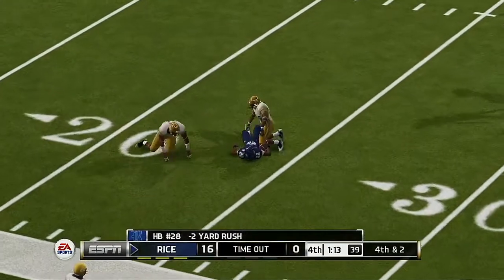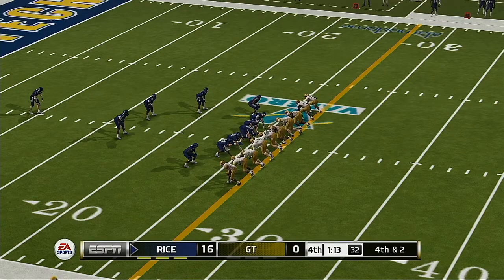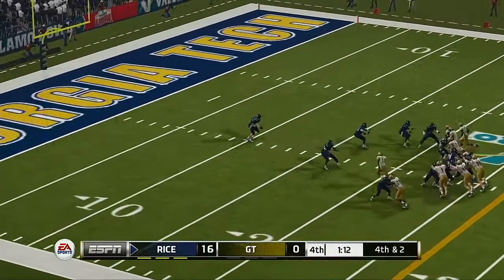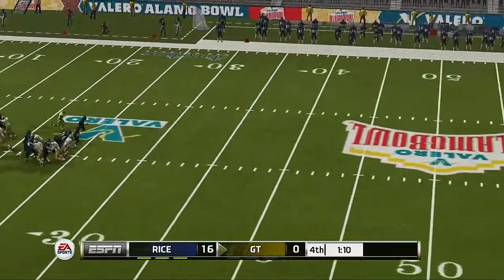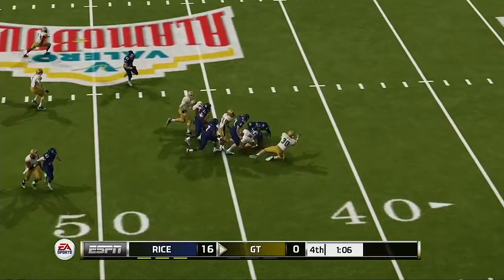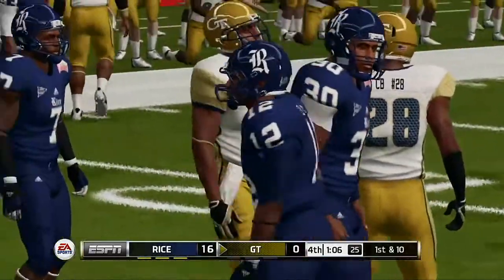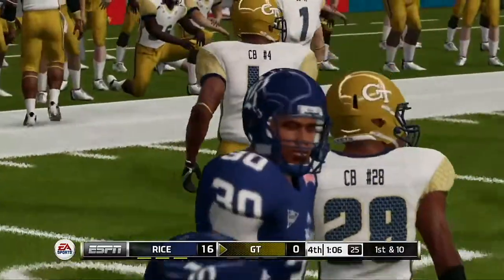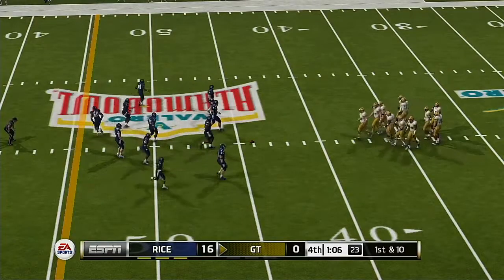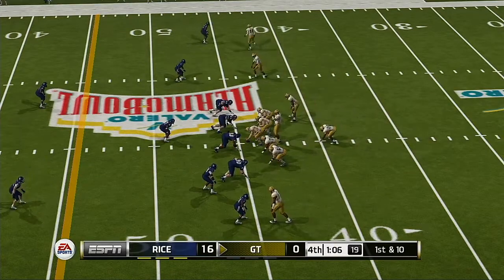And they're not going to get it. Great stop. The halfback loses about one on the option. Georgia Tech's called their final timeout. They look like they've got the block on, and this offensive line's got to give him some time. And he makes it out to about the 44-yard line. The offense couldn't hang on to the ball last time around. Let's see what happens here. The defense, I'm sure, will be aggressive again. They love going for the strip and attacking the football.